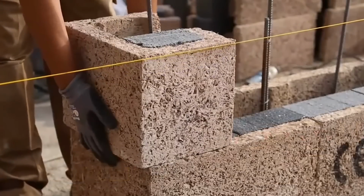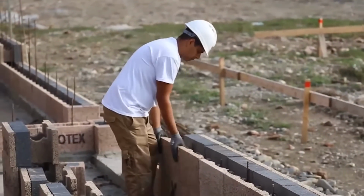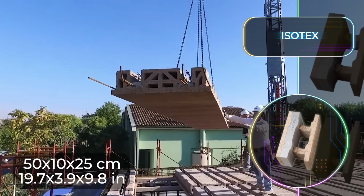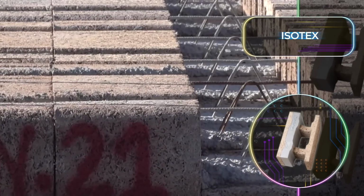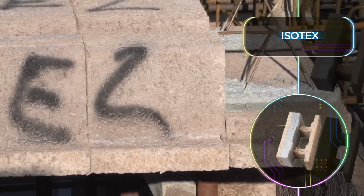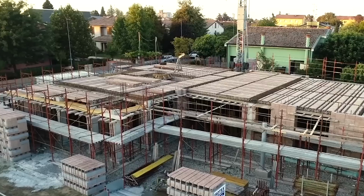Additionally, these blocks have strong adhesion, allowing for easy plaster application or finishing. Standard ISOTEX blocks measure 50 by 10 by 25 centimeters or 19.7 by 3.9 by 9.8 inches and are perfect for dividing rooms, allowing practicality and better acoustic performance. With ISOTEX, you get more than just a building material. You get the future of acoustically sound, eco-friendly spaces.